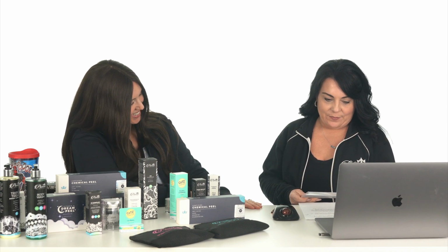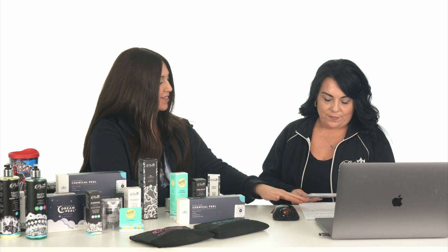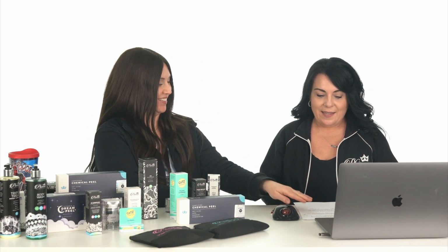Shelly asks from Oklahoma, what products do I need to begin peels before and to finish the process? I'm outside almost all day. So what does she need before the peel, and what does she need after, since she's outside all day? She doesn't indicate what type of peel. I can't read this without glasses.